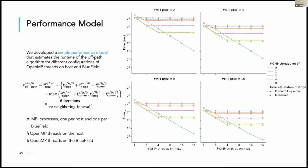So what you'll see here on the right, if you look at the lower right, is that it looks very much like our last graph. It is pretty much the same thing for the solid lines, but you'll also notice that these dotted lines are the predicted times by the model. So we built this model and validated it with some different tests using the Thor cluster.